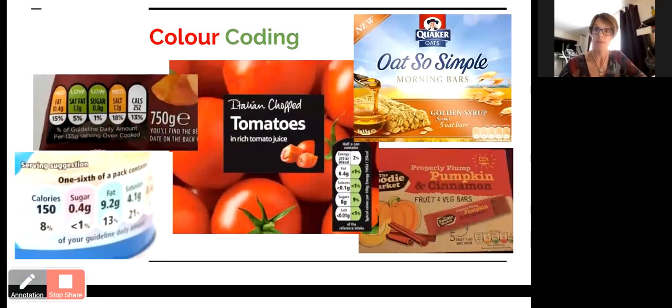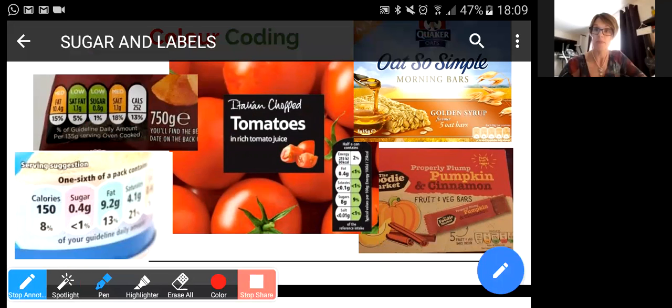Okay, so coming on to this colour coding, I've got some examples of different foods. I'm going to try an annotation here. Highlighter, spotlight, does this work? Let's have a look. Let's try the highlighter. Does that work? Okay, that's pretty nifty.